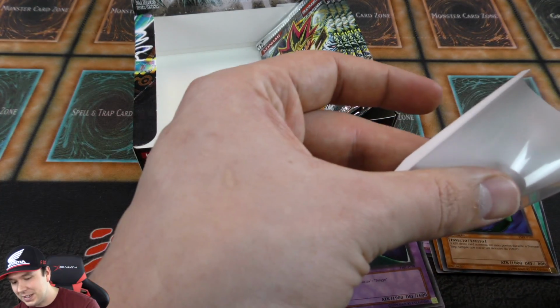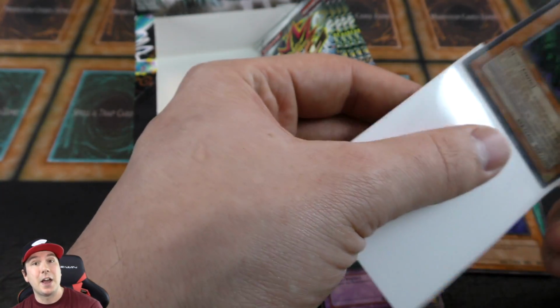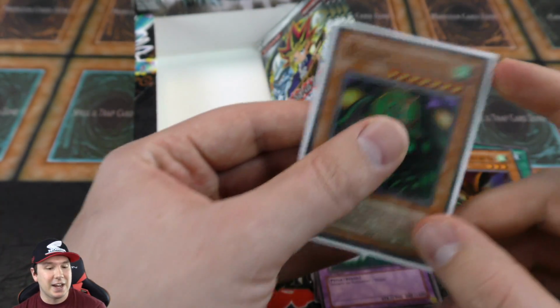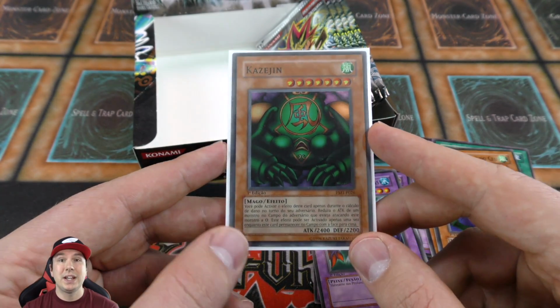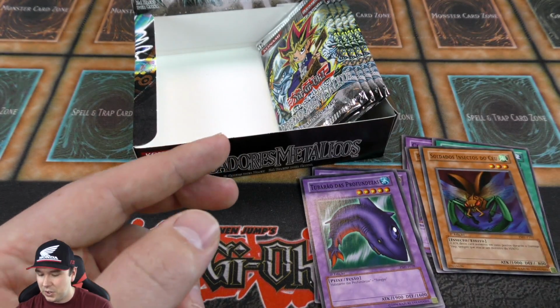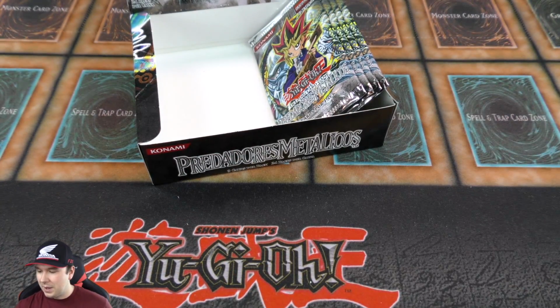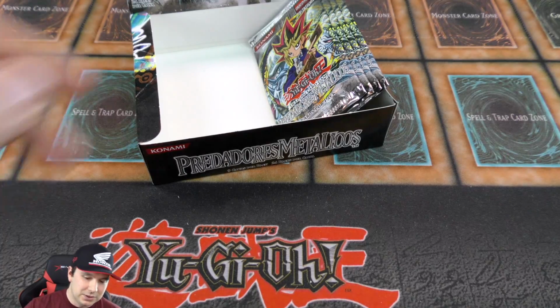In case you don't know what Piercing is, if you have a monster in defense position, and we'll say that defense is 1,000, and Aeronite was to attack it while it's in defense position, you would take the difference, so it's 900 over the top of your 1,000 defense. You take 900 points of damage to your life, and then you get to draw one card from the Aeronite's effect. So that's pretty cool.